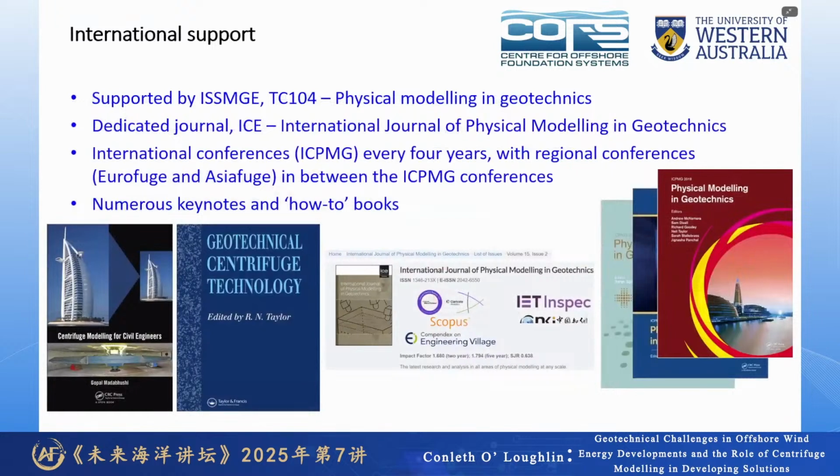In terms of international support, as I said, there is a technical committee, TC104, Physical Modeling in Geotechnics. It has a dedicated journal, hosted by the Institution of Civil Engineers in the UK, called the International Journal of Physical Modelling in Geotechnics, where the editor is now Xianfeng Ma in Tongji, I think. We have an international conference, ICPMG, every 4 years. The next one is in Zurich in 2026. And then we have regional conferences, Eurofuge and Asiafuge, in between years.